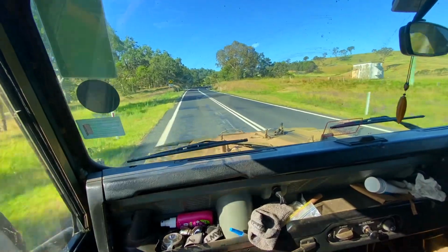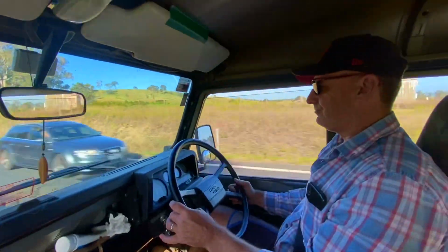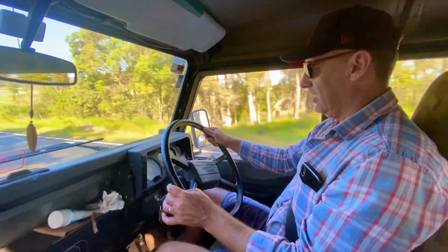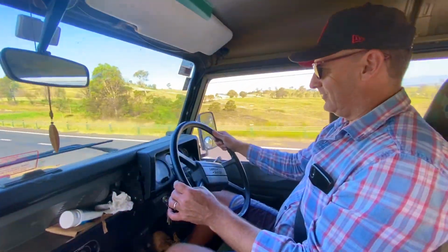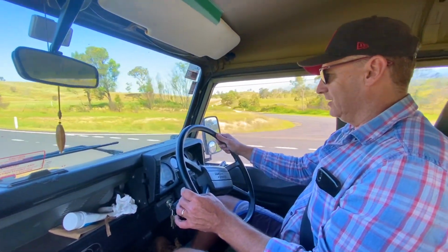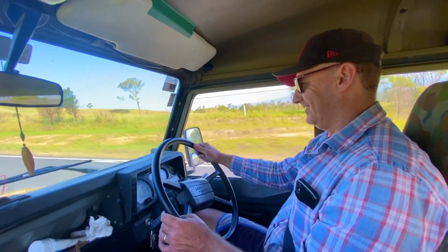These tend to be a bit cheaper than a County though, don't they? Sure. I like the soft top, the rag top. No, mate, I recommend it. Did you buy this by mistake, mate, or what?